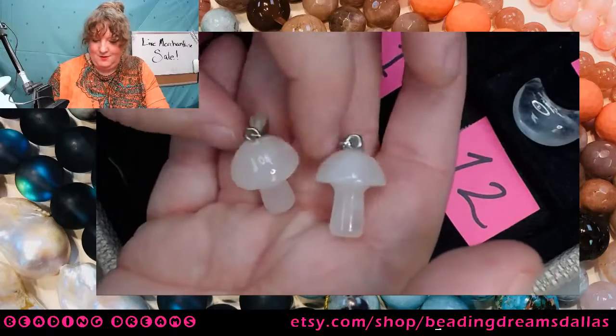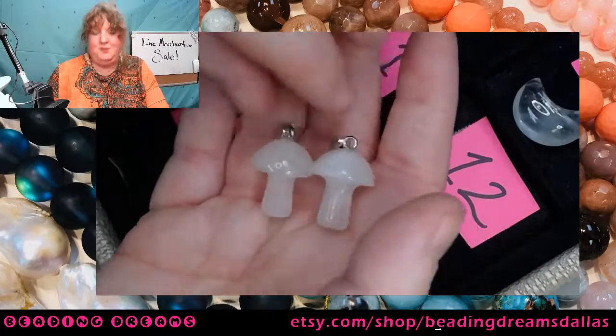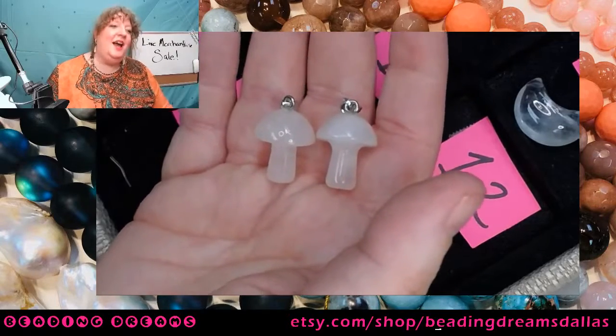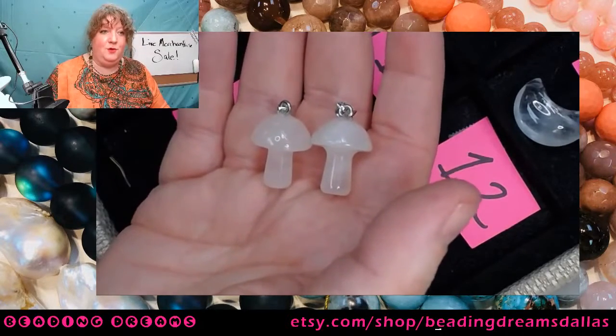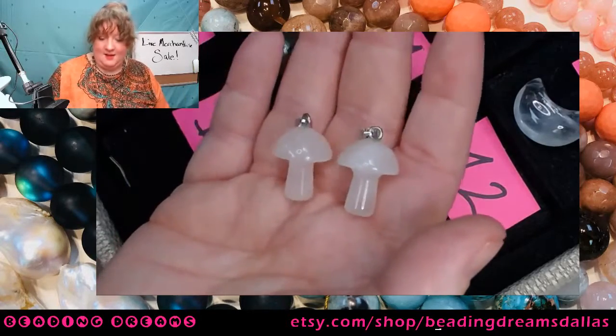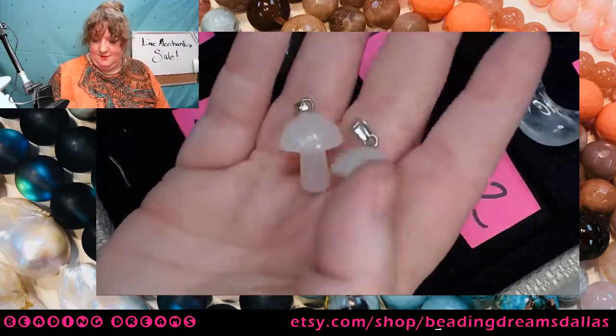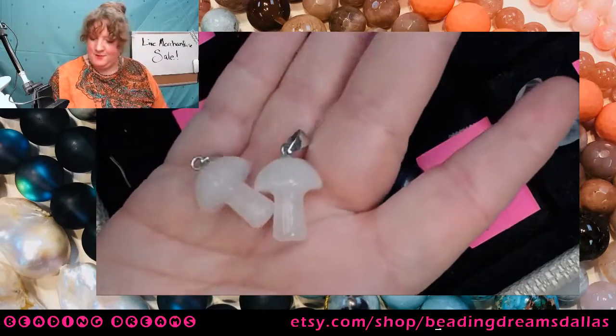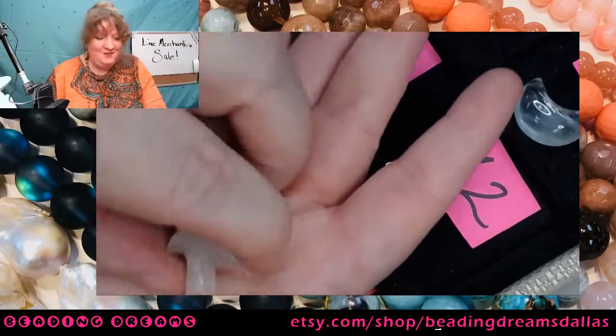And the bales are no great shakes, so if you would prefer, yeah, I think I will wait for at least one more stream before assaulting people with anything, gems or anything like that. Since they're rose quartz and they're mushrooms, they're little love mushrooms. We have 2 of those.